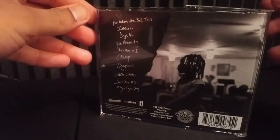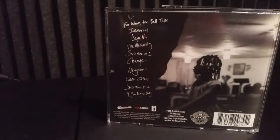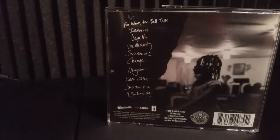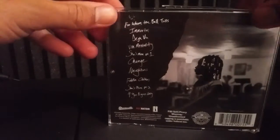I think this picture is pretty cool. It's just a little baby with the beads, the braids. I think that's cool. And then you just have the track listing right here while she's looking at it. I don't know if that plays into the title. I guess I would assume so, For Your Eyes Only.